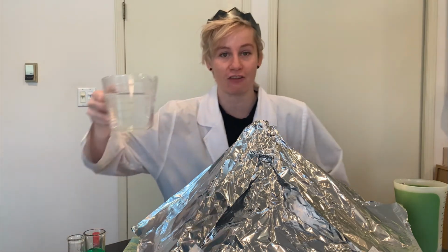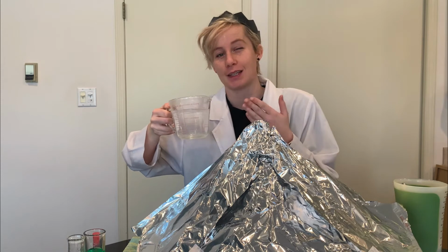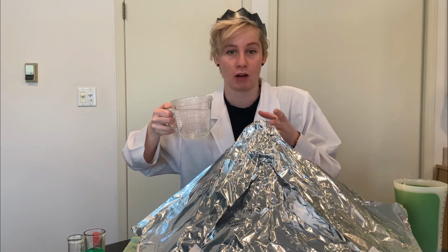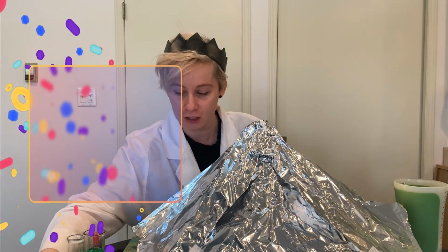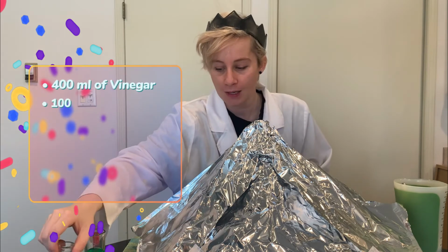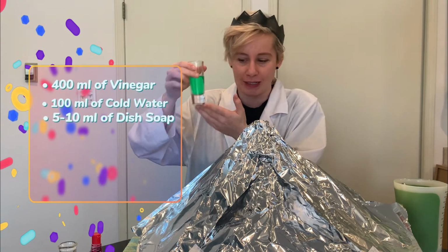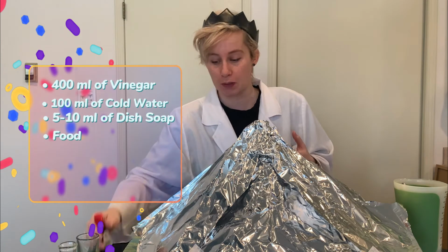We're going to need some materials to create this chemical reaction. First, we're going to need 400 milliliters of vinegar. These measurements aren't exact because any combination of these compounds will make the eruption, but for this experiment, I'm using 400 milliliters of vinegar, 100 milliliters of cold water, 5 to 10 milliliters of dish soap, I just estimated this, and some food coloring for whatever color you want your volcano to be.